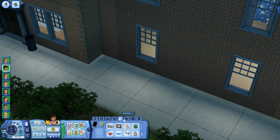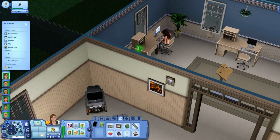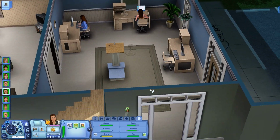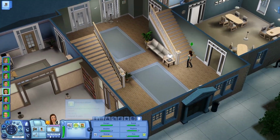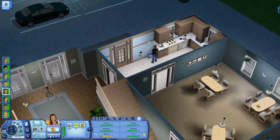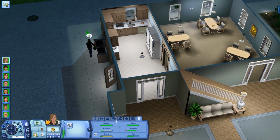I'll have him tag one more thing before he goes to bed. Tag wall. Oh, wait, no. He can do a wall mural. Is that different? No. Apparently not. She's studying. She's not doing anything. Oh, that's right. She's tired. She's not going to bed. Have a pillow fight with Gregory. Aw, Jennifer's such a good sim, taking out the garbage. Even though she should probably be studying.